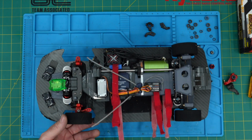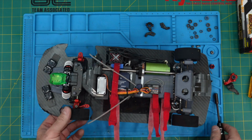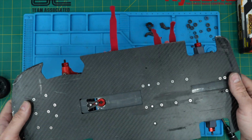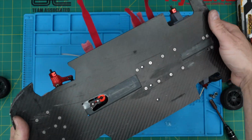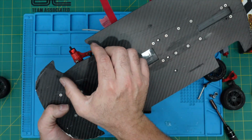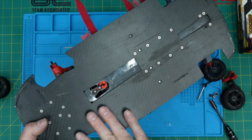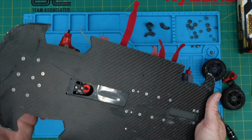Let's go ahead and pop the wheels off, and we can look a little bit closer at the car. We're going to start from the bottom and work our way up. So the pan. This is a carbon fiber pan. This is the second version. Basically, in the second version, I wanted to get the tire cutouts closer to the tires so I had less airflow through the car, and that's what I did.